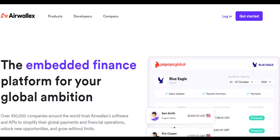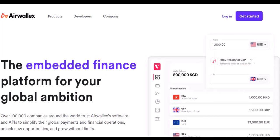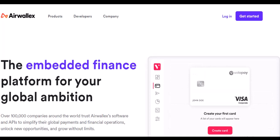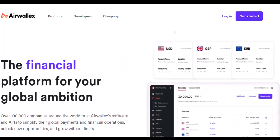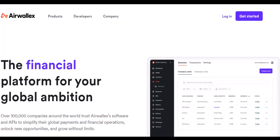Ever dreamt of selling your handcrafted pottery around the world, or maybe your coding skills are in high demand across continents? Congratulations! You're building a global business. But hold on, there's a hurdle. Your local bank might not be equipped to handle your international ambitions. Traditional banks can be slow, expensive, and lack the features you need to navigate the complexities of global payments.